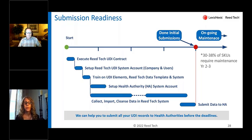We're able to provide you with company sites set up within our RETEC system, train you on the data elements, and provide you with the RETEC template and system access. Also, we help you set up your health authority account with the FDA. Those can be done relatively quickly, and that's very important because the major portion of time is in collecting, importing, and cleansing your data, which we can also provide the framework and support in making sure that happens seamlessly. But there is information that you may not have collected, so it does take some time.